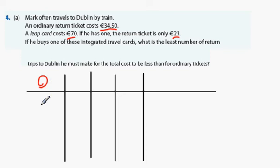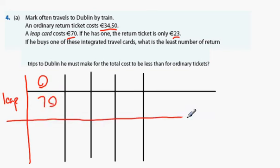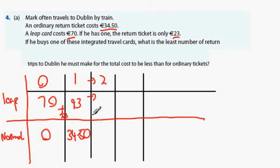Now the leap card will cost €70 before any trip is even made, while the normal tickets will cost 0 because you pay as you go. So on trip 1, this one will cost €34.50, and this one here will cost 70 plus 23, which is going to be €93. For the second trip, it's going to be adding on another €23, which will get us to 116.